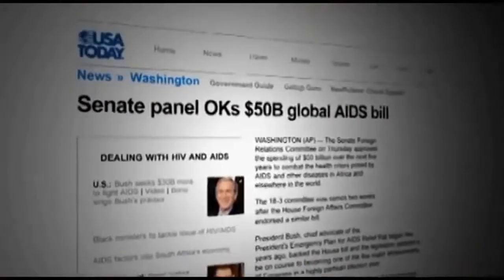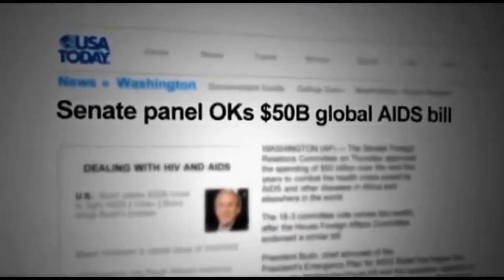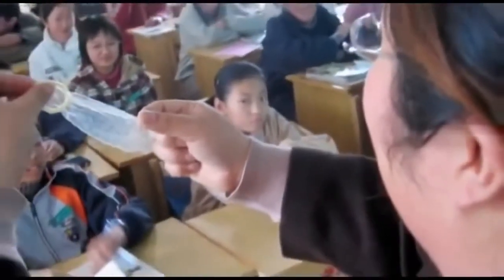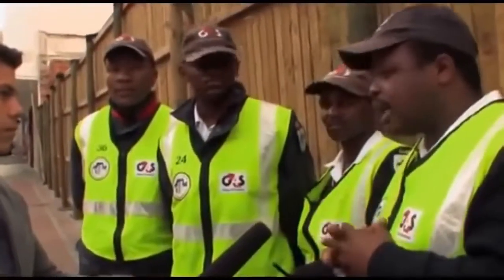In April of 2008, Congress approved a $50 billion expenditure for AIDS treatment and prevention. The vast majority of the world's population is not at any measurable risk of HIV infection. No measurable risk. Growing up in the age of AIDS, I was taught there were 3 certainties in life: death, taxes, and contracting HIV from unprotected sex. If you don't use a condom, there's a lot of chances that you can actually get the killer disease that is AIDS.